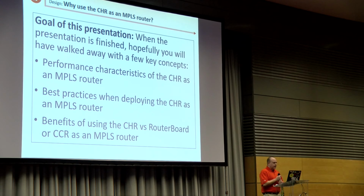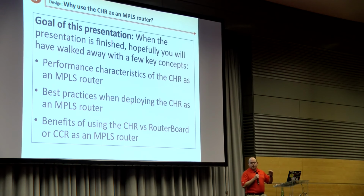And then also looking at the benefits of using the CHR versus a router board or a CCR. There's a lot of times when it makes sense to use a router board or a CCR as an MPLS router. And more commonly, today there are times when it makes sense to use the CHR as an MPLS router. And we'll go through a few of those use cases as to when it makes sense to use the CHR versus a CCR or a router board.